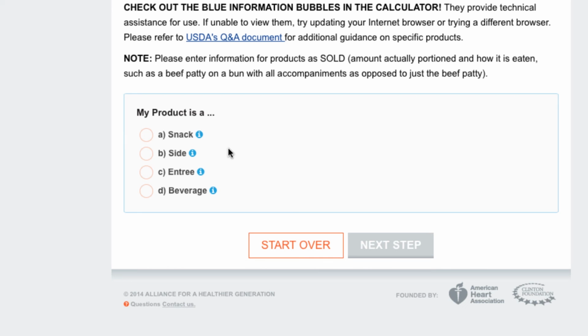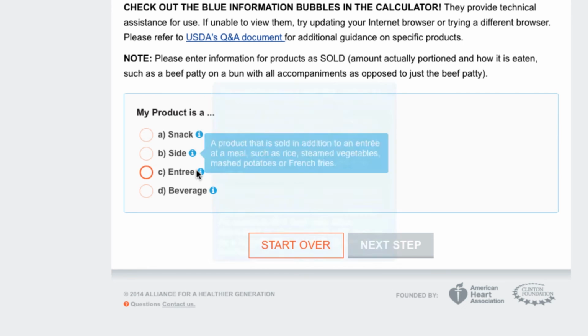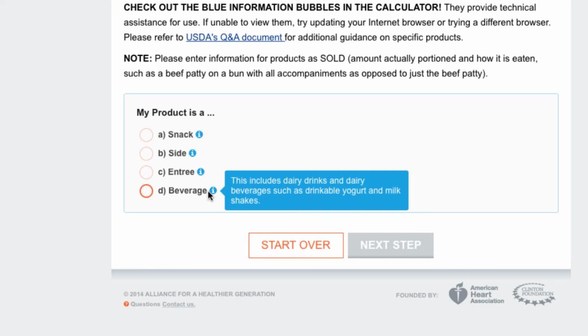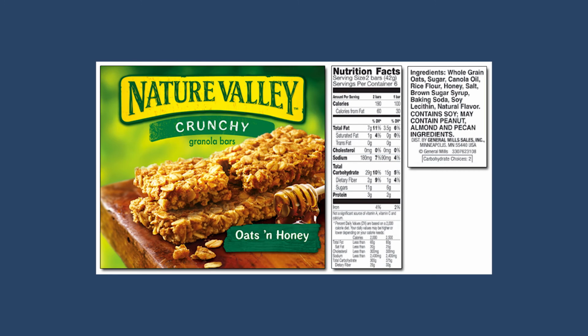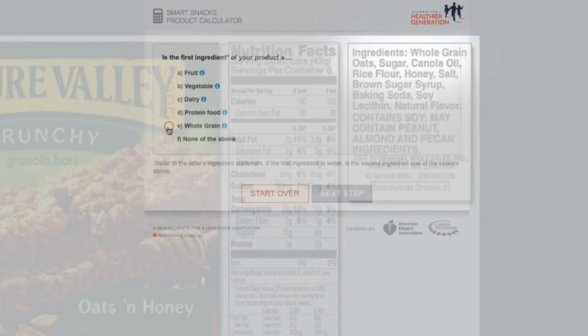If you are unsure what your product is, move your cursor over the blue letter I icon next to each option for examples and explanations of each choice. Make the appropriate selection and click Next Step. Indicate whether the first ingredient of your product is a fruit, vegetable, dairy, protein food, whole grain, or none of the above. To determine this, find the first ingredient on the product's list of ingredients. In this example, the first ingredient is whole grain oats. Therefore, select whole grain.